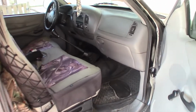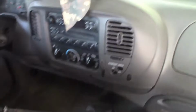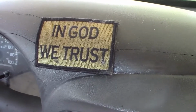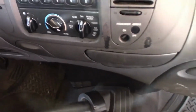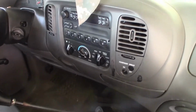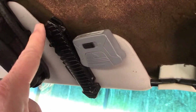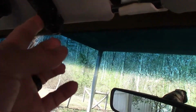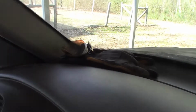Alright, on the inside you will see there are no bells and whistles, that's for sure. I do have a radio, a crack in the dash, so I put this sticker on there to patch it up. But I've got AM FM radio, heat and air, so that's a good thing. Up above the visor, I keep a little headlight, a flashlight, a tac force knife that has the glass breaker and seatbelt cutter. I keep an extra flashlight as well. Up on top of the dash there, I keep a pair of work gloves and my sunglasses.